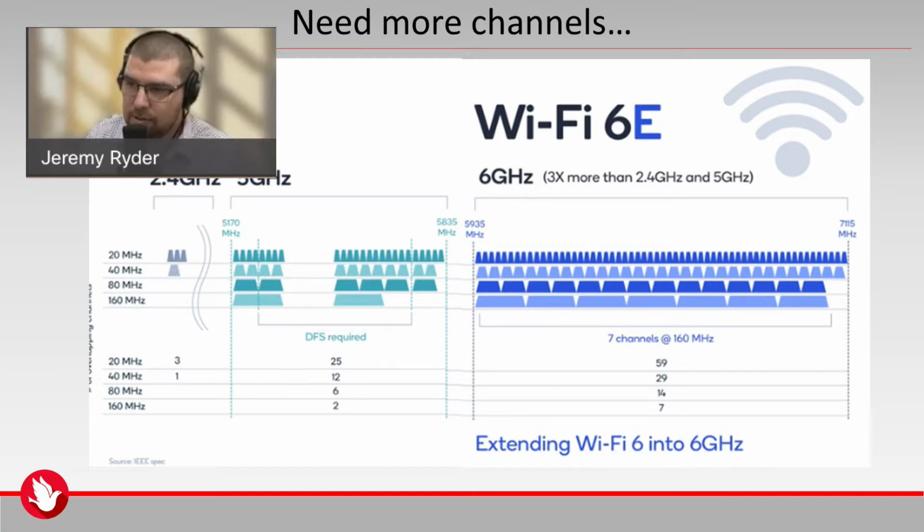The problem was, like 80%, this huge swath in the middle is covered by something called DFS, which I meant to look up, frankly. I think it's dynamic frequency switching, or somebody can put that in the chat if they know better. What it is, though, is legacy military systems, weather radar, this kind of thing operates on this frequency. And so the government came out and said, you can have this frequency, but I need you to detect if you're operating in this frequency and all of a sudden you see that military system starts transmitting a signal, you need to get out of the way. You need to clear. The military's coming through. And so for a lot of systems, we just stay away from these entirely.